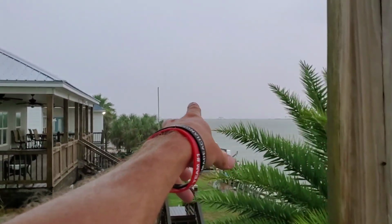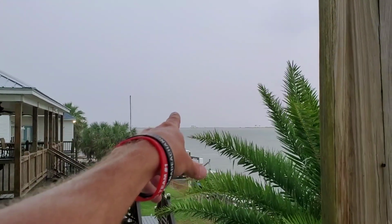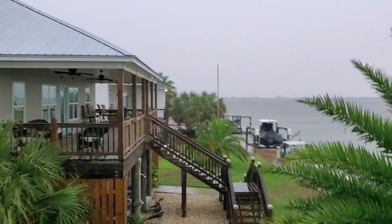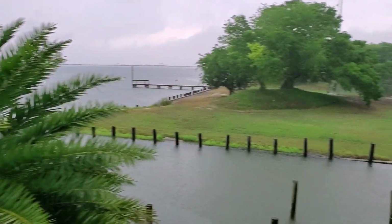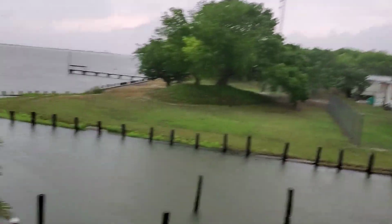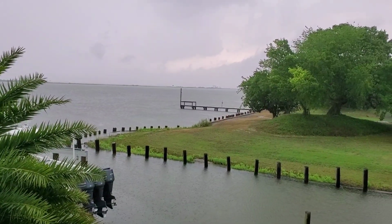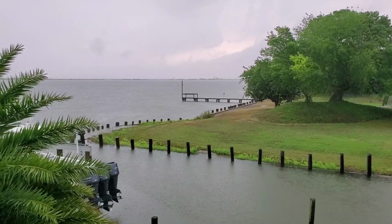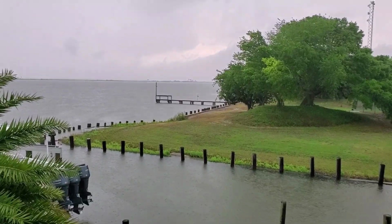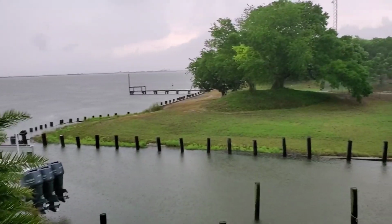Due north in front of me, as the crow flies, some thunder, would be Mobile, Alabama. And to my west would be Mississippi. That way. So this squall line is about a mile to my southwest, moving to the northeast, and it looks like a good one. So we'll see what happens here. Oh, that was a nice lightning flash.